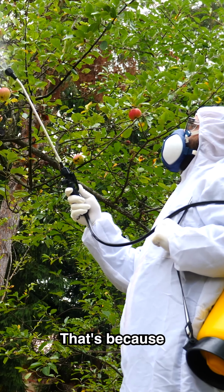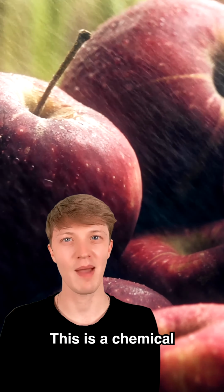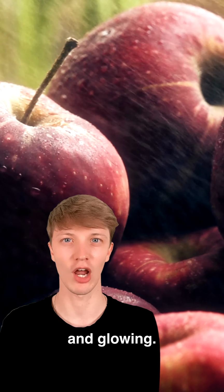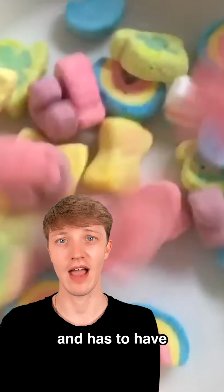American apples are banned in the European Union. That's because American apples are sprayed with diphenylamine. This is a chemical that makes the apples look shiny and glowing, but it's also known to cause many health issues, including cancer.